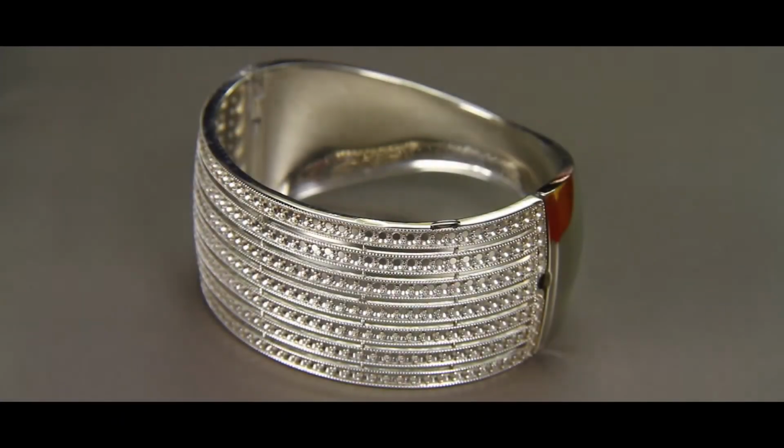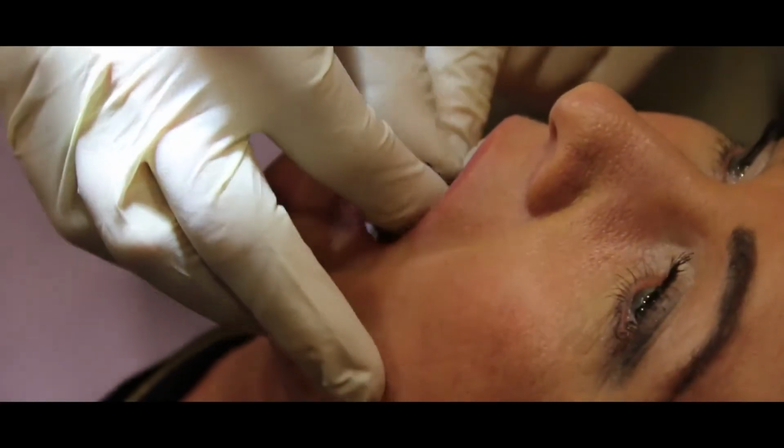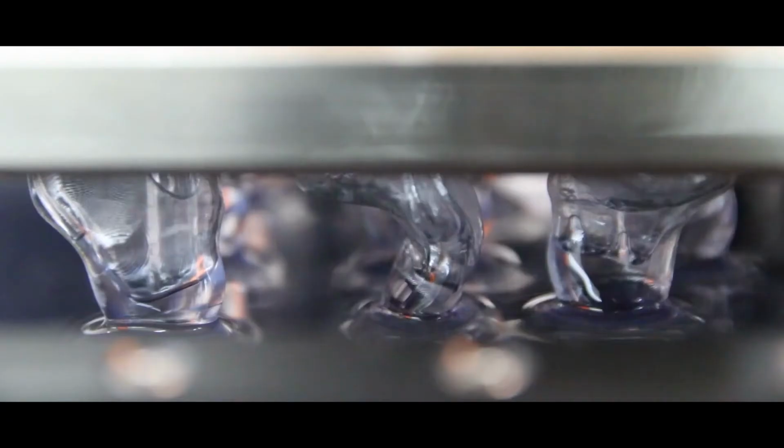EnvisionTEC 3D printing is the standard way that we make dental restorations. Not only crowns, but with complete dentures and partial dentures as well. It's definitely a greener technology. It's very much environmentally friendly when we compare it to the way we used to build products.